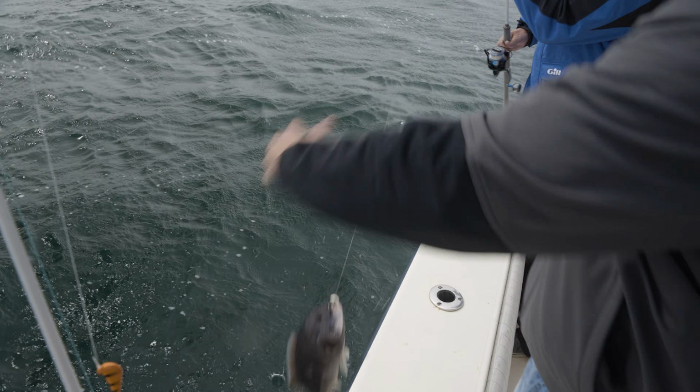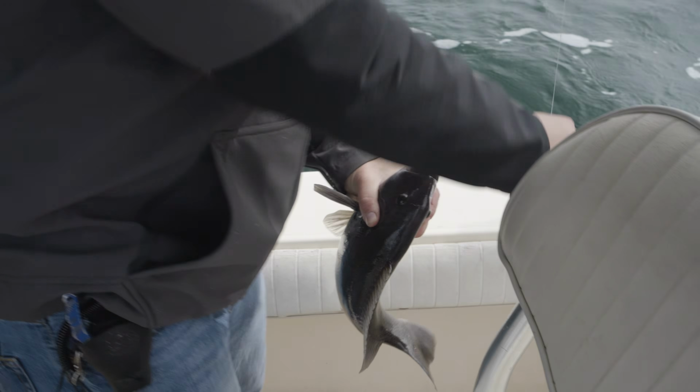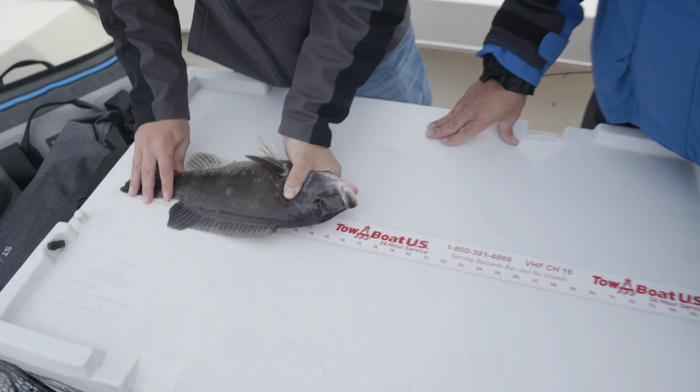Jim, you want to grab that line and swing him? Thank you. Well, that's another keeper. I put it about a foot off the bottom and he came in. I'm going to take a quick measurement on this guy just to make sure. Yeah. Oh yeah, he's good.